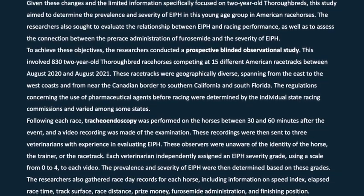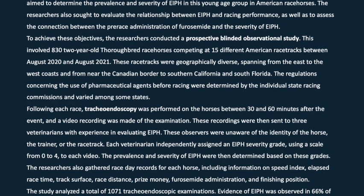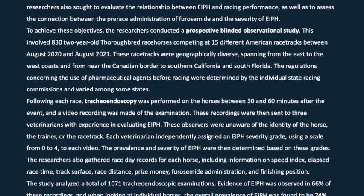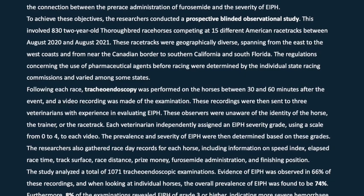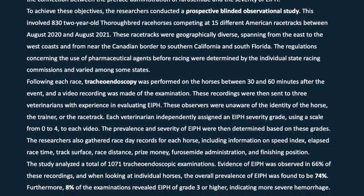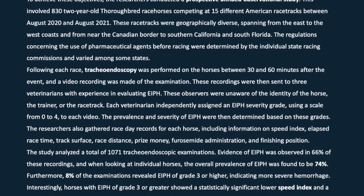The regulations concerning the use of pharmaceutical agents before racing were determined by the individual state racing commissions and varied among some states. Following each race, tracheoendoscopy was performed on the horses between 30 and 60 minutes after the event, and a video recording was made of the examination. These recordings were then sent to 3 veterinarians with experience in evaluating EIPH. These observers were unaware of the identity of the horse, the trainer, or the racetrack.